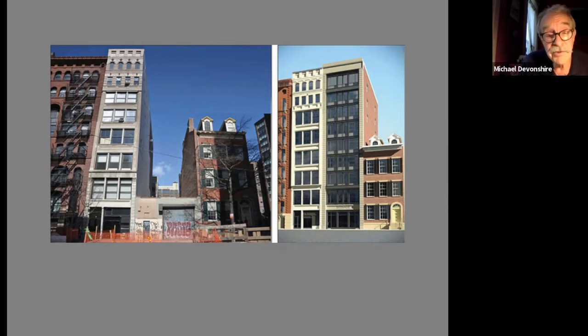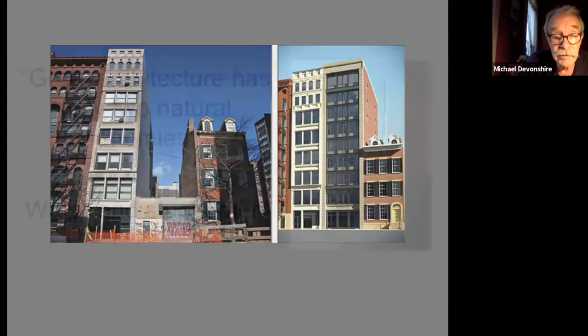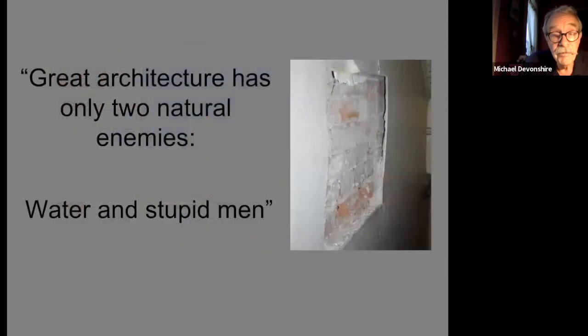The construction of the building next door, I think, as Emily will probably mention, is a possible catastrophe to this gem of a building in New York City. And I will leave you with one of the most telling quotes that I've ever seen having to do with our great buildings. Great architecture has only two natural enemies, water and stupid men.